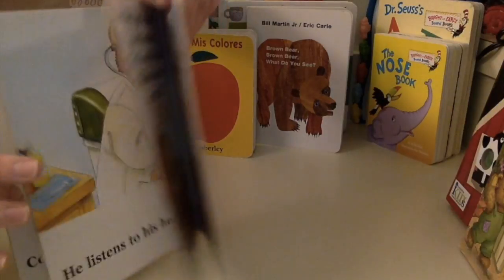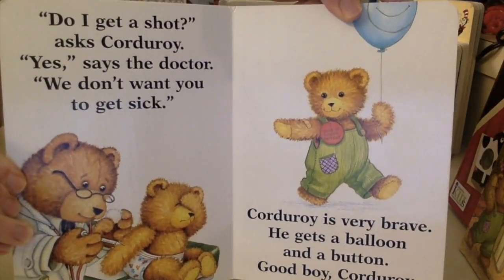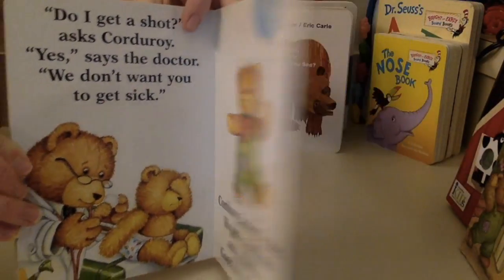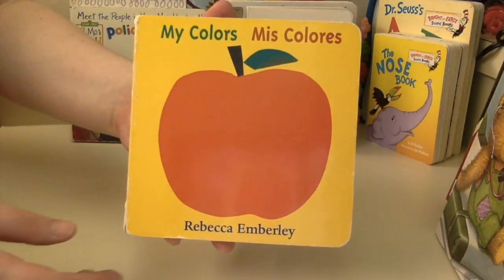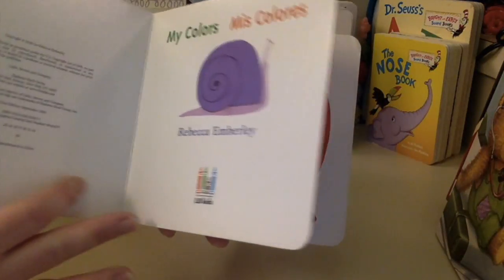And then at the very end, Corduroy gets a shot, of course, and then he was rewarded with a balloon, and he got a little sticker. So Corduroy set is great. You can probably find those on Amazon. This one I also got, I think I got it at Ross. It was pretty inexpensive. It was on clearance for like a couple of dollars.